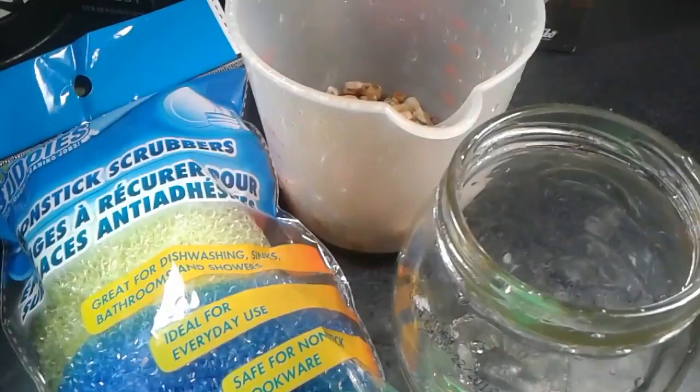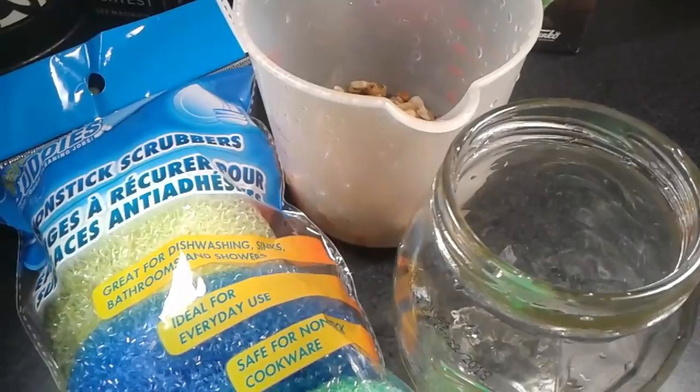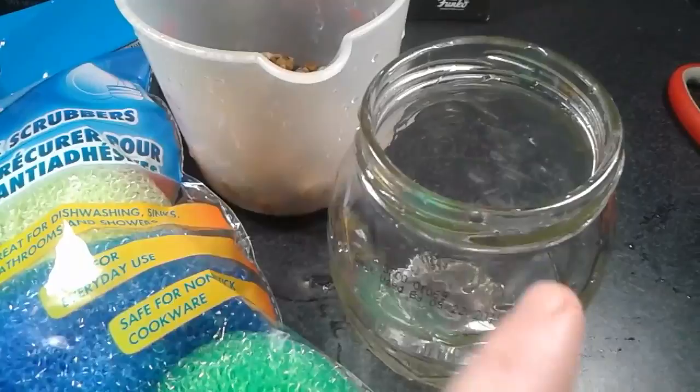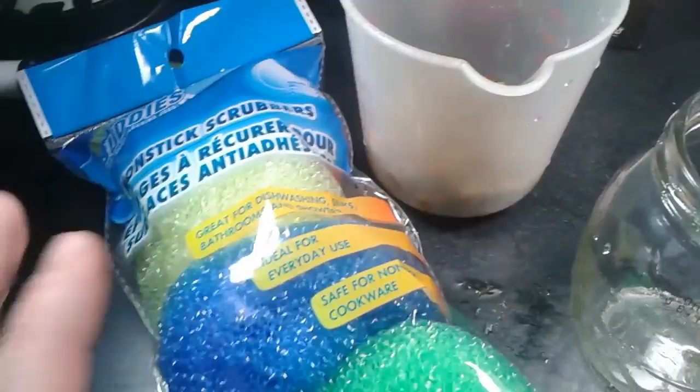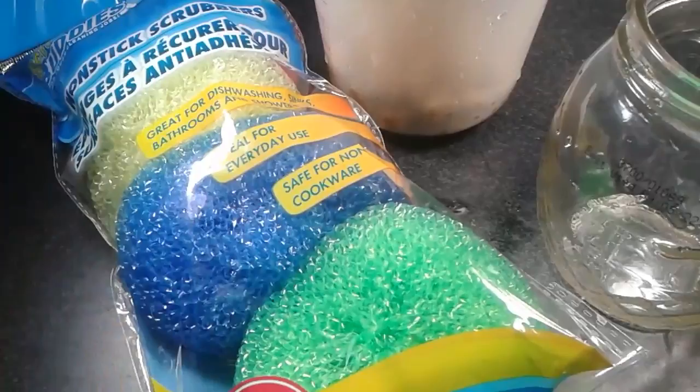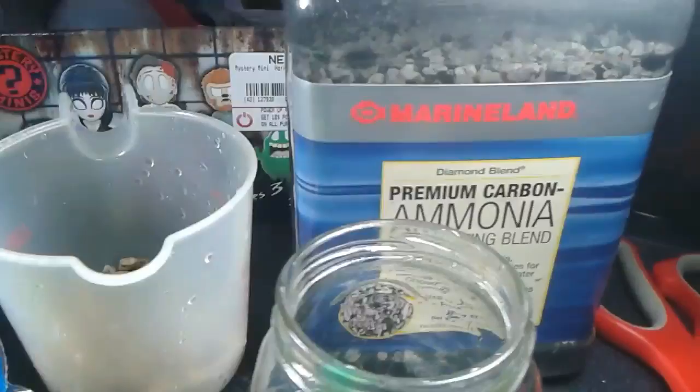Okay, so I saw on a YouTube channel last night, Creative Pet Keeping, that you could make a DIY filter using some kind of container. She used glass, and I happen to have a little glass jar. Some gravel, some kind of media, whether it be like the cotton stuffing that you would put in like pillows or sponges, or I've seen these used on other channels, and then air pump and air stone, which I happen to have, and carbon, which I also happen to have.